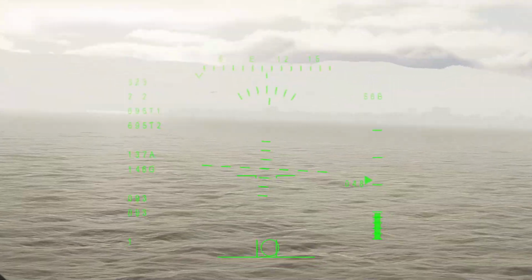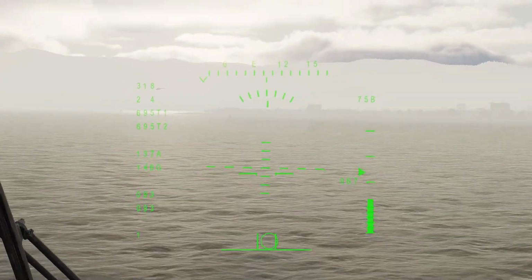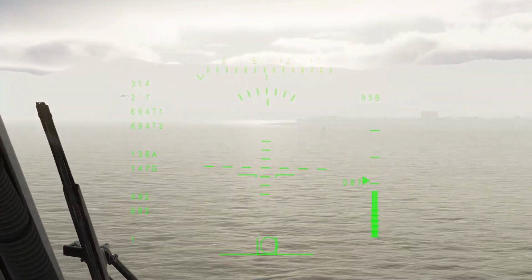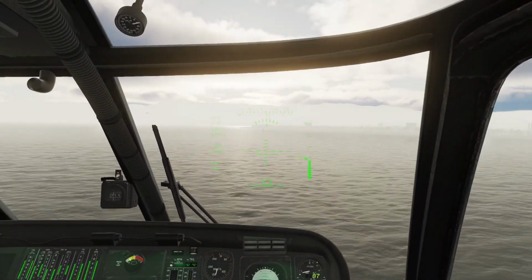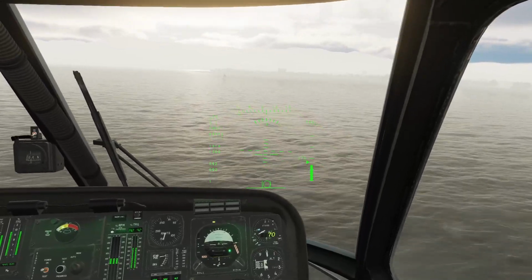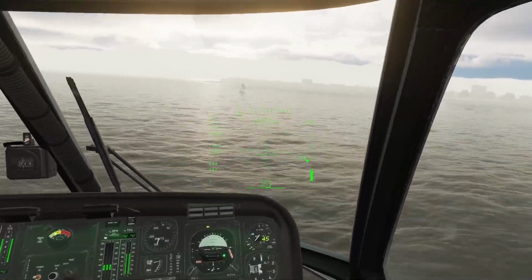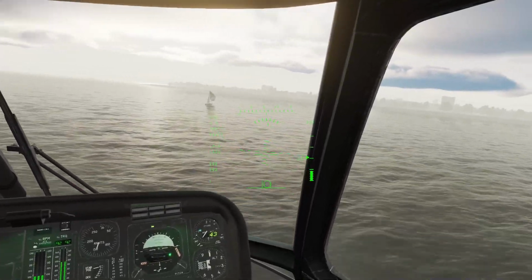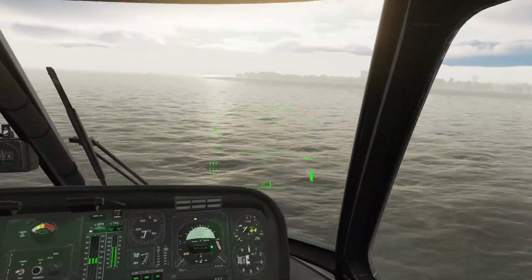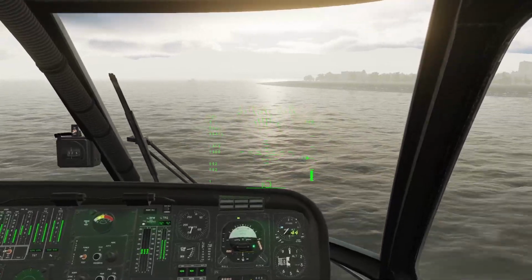Oh, there we go. We actually have the chopper. Oh, that's cool. It's the MI8 flying. So the traffic report was accurate. These sailing boats, a bit of a show. What's the protocol with how close you can get to civilian traffic?